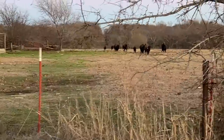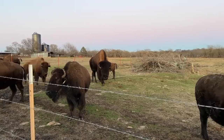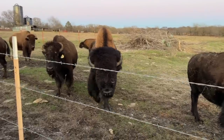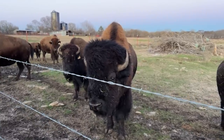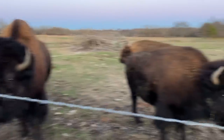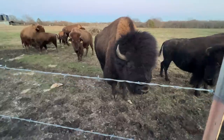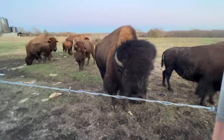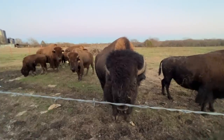There he is, he's out there. See him running? There he is, what's up, buddy? Here he is. Who is that? Say Dunbar. Dunbar. Look at him. He's a stallion, isn't he? Big old head. Pretty, isn't he? See the calves? He got cubes today, so he's not entertained right now.